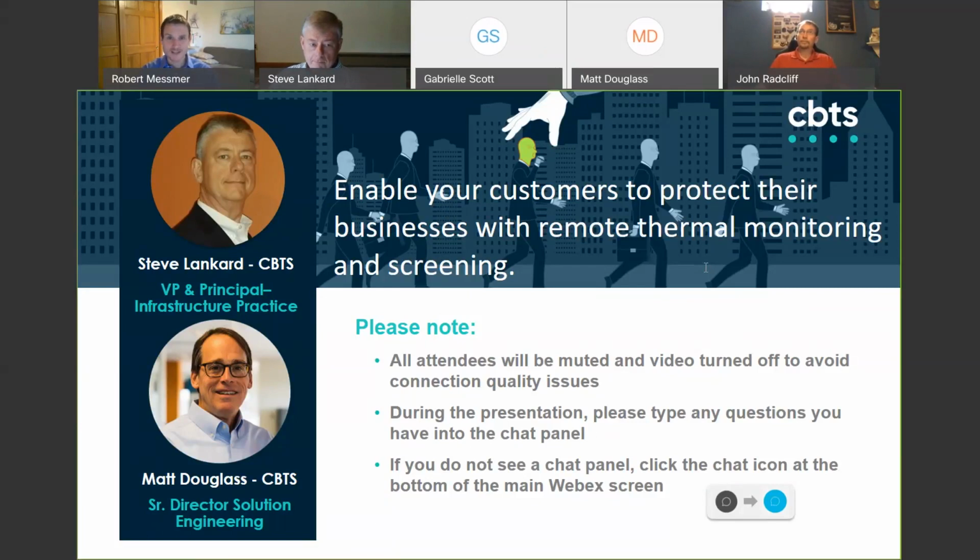This topic is interesting. If I had said at the beginning of this year that we would be offering this kind of solution, I would not have believed you. But with these different times, our customers and you have asked us for solutions in new ways. And one of those things, as we return to work, is this concept of thermal monitoring.